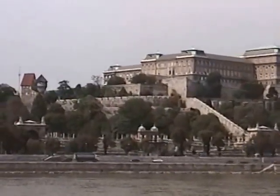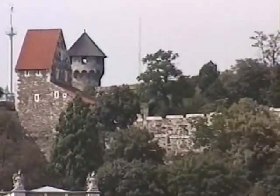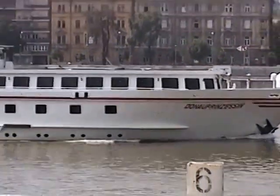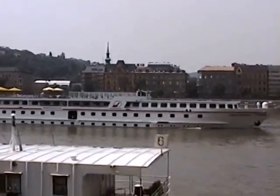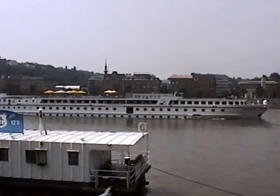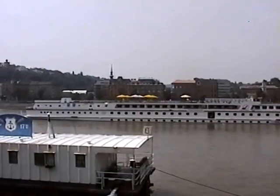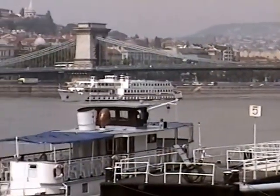See the old castle ramparts here. Here's the Danube Princess with all the staterooms. This looks like it's a boat that may cover several countries. Really long. There's the end of it. Judging from the number of boats, it looks like this is a very popular thing to do.